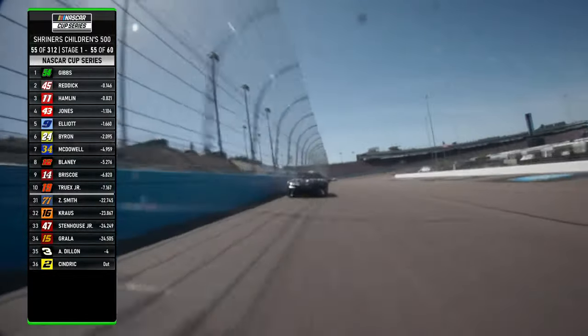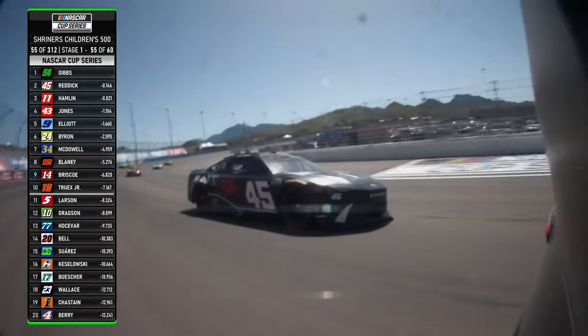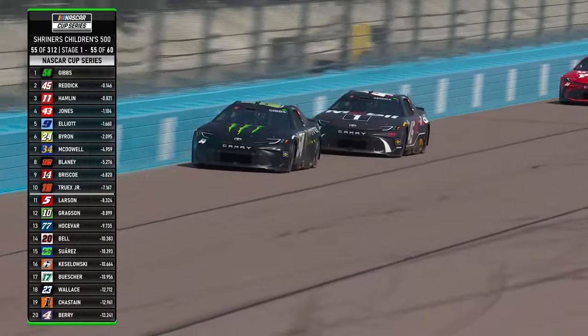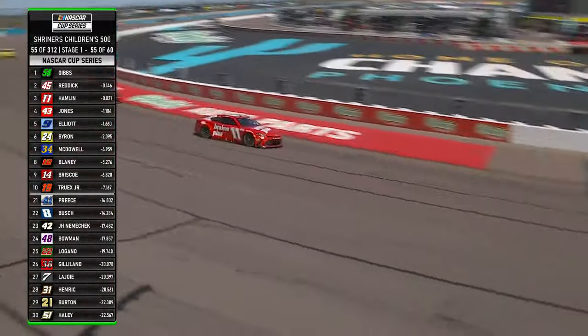Six to go in the stage. Ty Gibbs trying to hang on and score the stage win here. Tyler Reddick trying to take it away. Well, that stage end pays 10 points. And it also gives you one playoff point. So you want to take all those points that you can get, whether you can get them for the race today or for the playoffs in the long run.